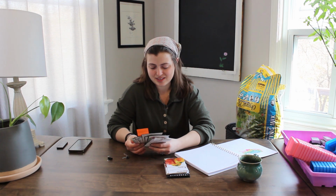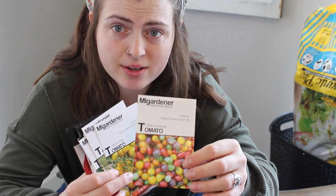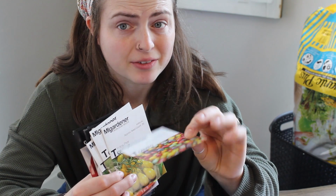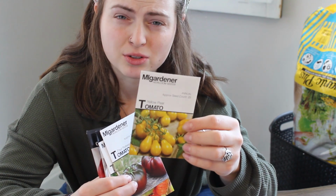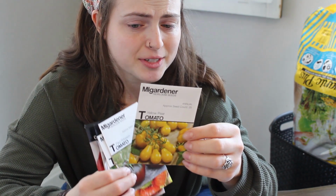As you guys know, I got really excited about all the seeds, and I just wanted to grow everything. So all of the varieties of tomatoes I'm planting, I've got M.I. Gardener's Cherrylicious Tomato, which I'm pretty sure is a mix of tomatoes. I'm not really sure, we're gonna find out. This one's an indeterminate. I have the yellow pear tomato, which is also a cherry tomato variety. It says it's tolerant to powdery mildew.